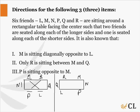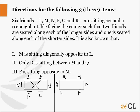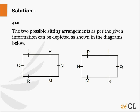Okay, now see the questions. Who is sitting opposite to N? So which is very much clear. N के opposite में Q बैठा है. That means my answer is option A. ठीक है? Okay.